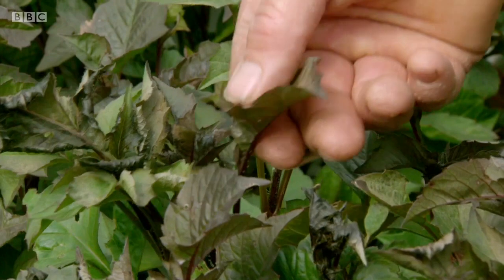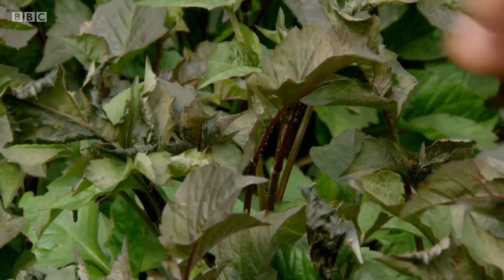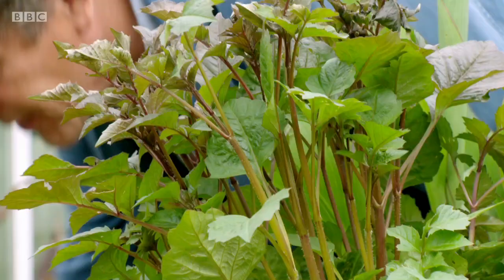I don't know if you can see, but these have been touched by frost. It doesn't look great, but it won't have harmed the plant. I'm not worried about that.